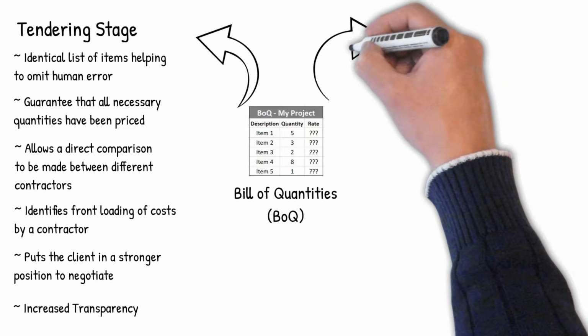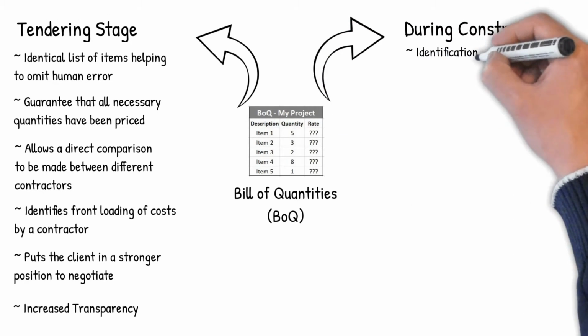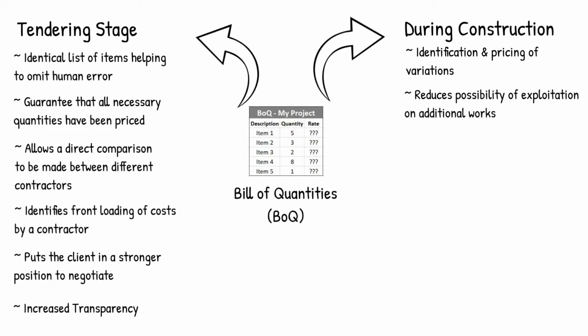A bill of quantities could be beneficial during the construction phase for the following reasons. Variations can be easily identified, priced, and added to the contractor's price. They can eradicate the possibility of a client being exploited by the contractor by charging too much for additional works, as the element has already been priced to attribute to them. This could be beneficial in the opposite scenario.